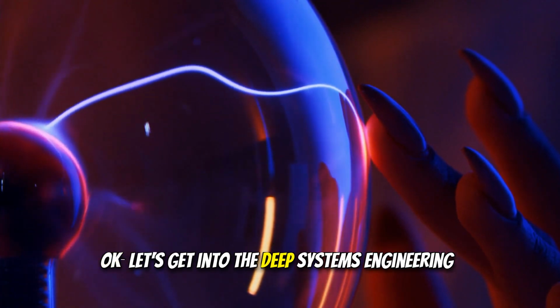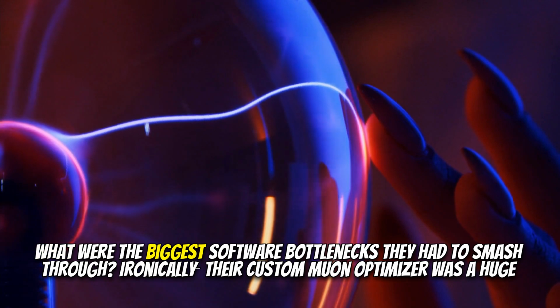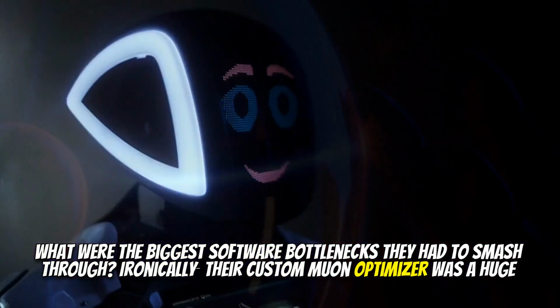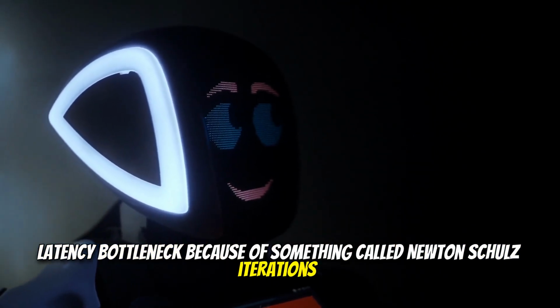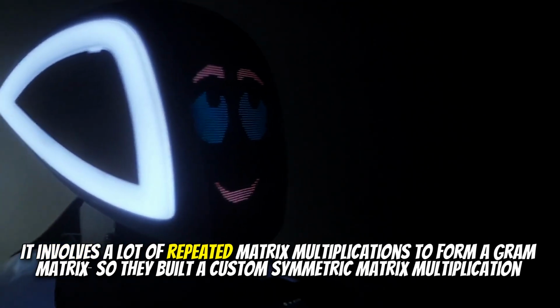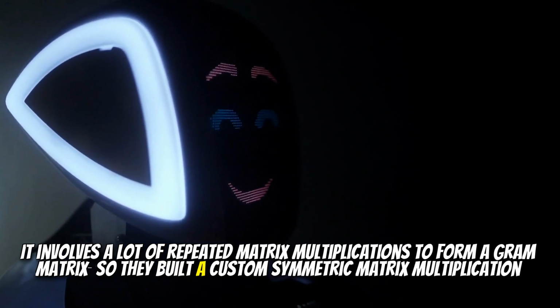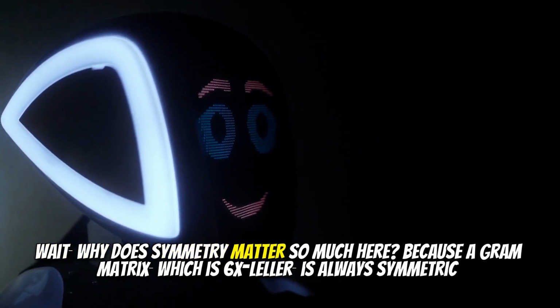Okay, let's get into the deep systems engineering. The paper really is a survival guide. Yeah. What were the biggest software bottlenecks they had to smash through? Ironically, their custom Muon optimizer was a huge latency bottleneck because of something called Newton-Schulz iterations. It involves a lot of repeated matrix multiplications to form a gram matrix, so they built a custom symmetric matrix multiplication kernel. Wait, why does symmetry matter so much here?